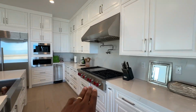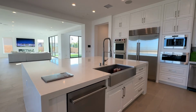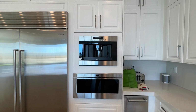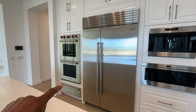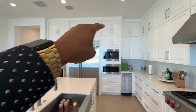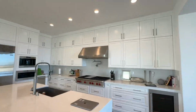You're gonna get all Wolf appliances here. You're gonna get the Wolf dishwasher as well. Nice farm sink here. You got the Wolf microwave oven here. You even get the Wolf cappuccino machine, sub-zero fridge, 2 convection ovens, and you get the warmer. So it's pretty awesome. Look at all this cabinet space here. You even have the upper row of cabinets. Over here, upper row of cabinets.